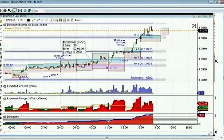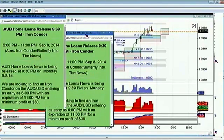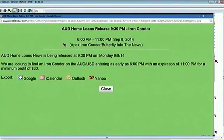What do we got going on tonight? Tonight we're going to have the Aussie dollar home loans, okay? So the Aussie dollar home loans, the iron condors and butterflies we got going on for Nadex right here. And what we're looking at is an iron condor for the Aussie dollar entering as early as 6, going to 11 o'clock for a minimum profit of $30.